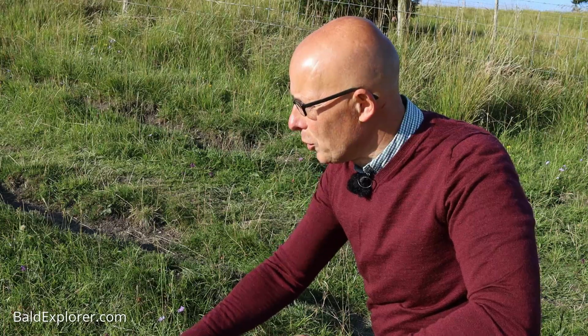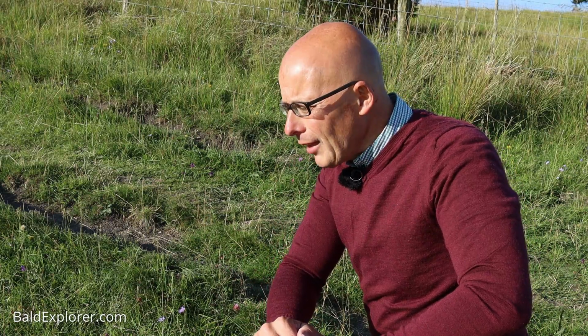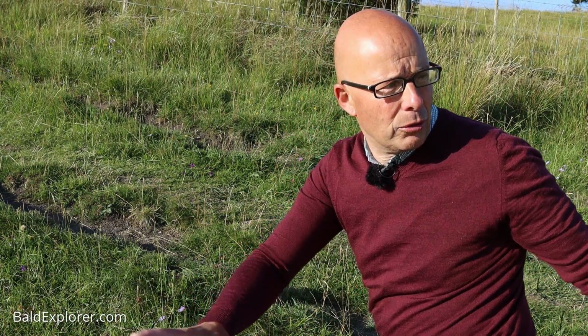And this is on the Wiltshire Downs. I think this is a chalky surface. I think the geology here is chalk.